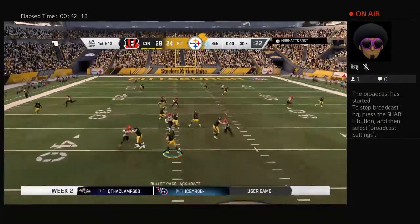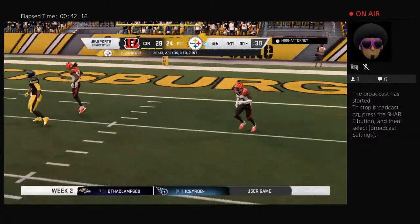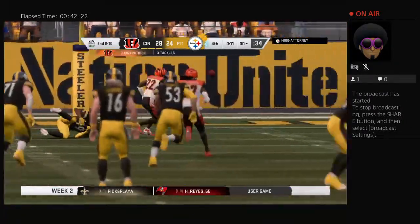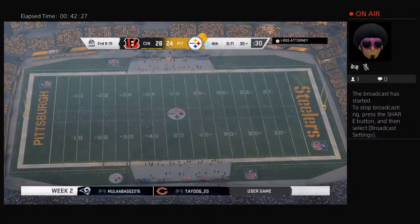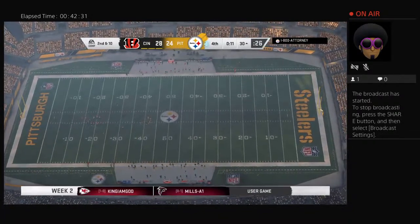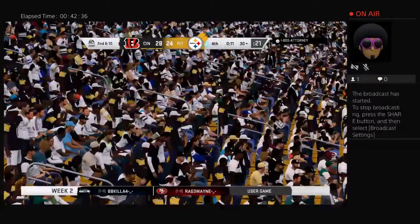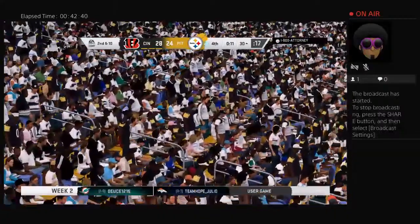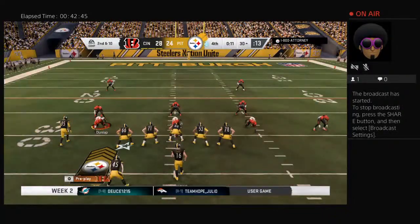They'll look to throw, and that'll be incomplete with 11 seconds remaining now. Incomplete, intended for Juju Smith-Schuster. It's now 2nd and 10 at the 30-yard line. Ball on the 30 as they come up 2nd and 10.